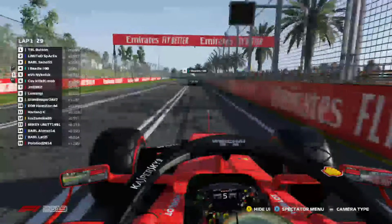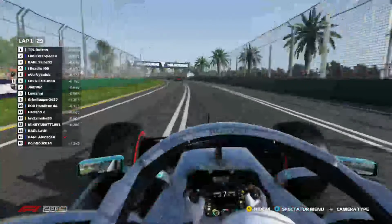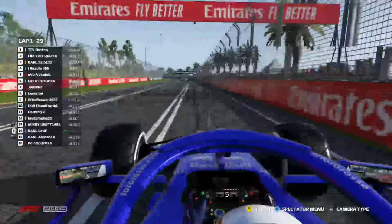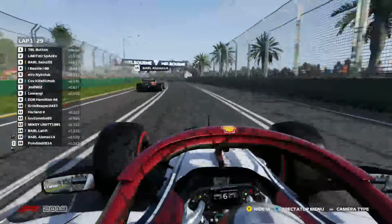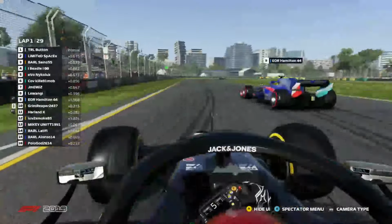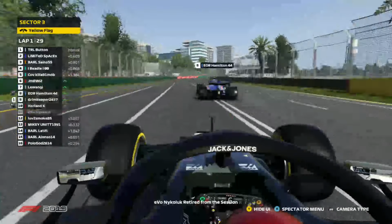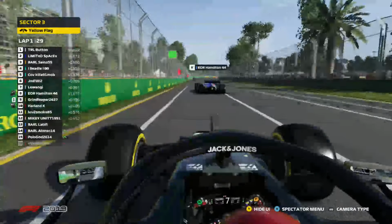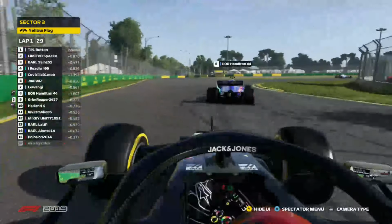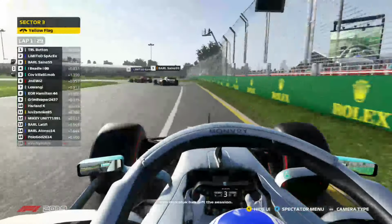Still Button in the lead then, followed by Limited Space and Sainz on the podium. Latifi's now past Alonso. Oh, even Nylock's dead then. He's the first one to be claimed by it. There's now Cov up to 5th.